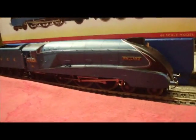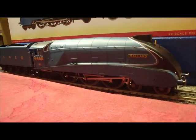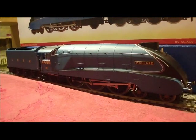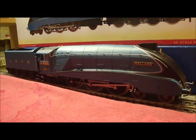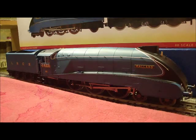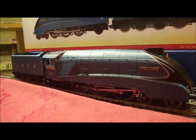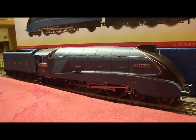So on the detail, the most exquisite, fantastic Hornby model I have seen since the Schools class. Really brilliant, super detail as we come to expect. All the brake rods and everything, right down to the rivet detail and the cab and the dials, absolutely first rate.